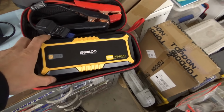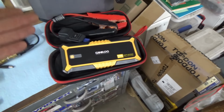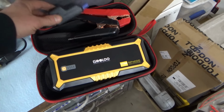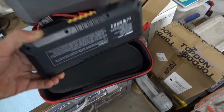This one looks familiar. The GOOLOO GP4000 jump starter. I keep this in my work truck and I've used it dozens of times. It has never failed to start or at least turn over any engine that I've tried. And you can crank it. The capacity here is impressive.